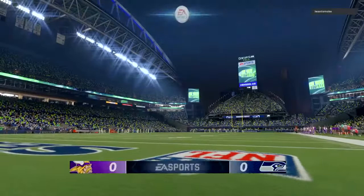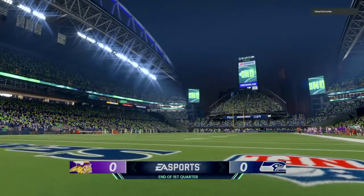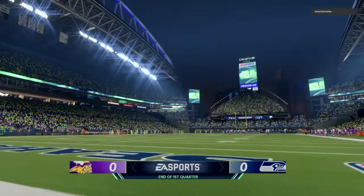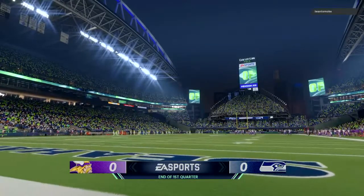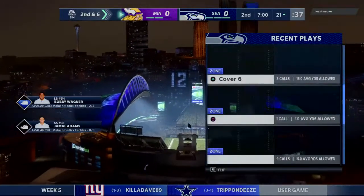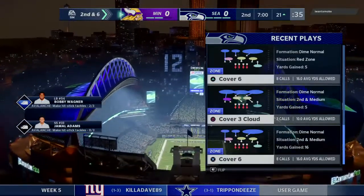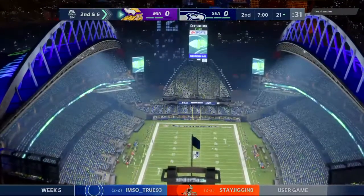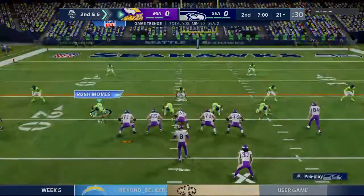No score after 1 on EA Sports. Second and 6.